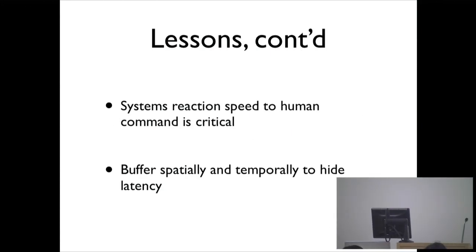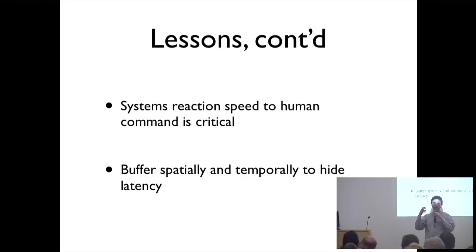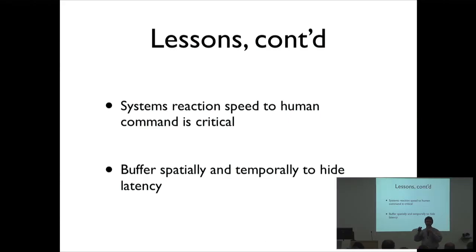Other lessons. It turns out to be very important, this connection between when the user drags the mouse or zooms in, you want to see a response right away. You don't want to see a 1-second round trip to the server. You really have to do work to, in the same way that with a video you would buffer temporally, buffer spatially. So we're buffering pixels around what you're looking at. So when you pan and zoom, we have those pixels all ready to go, and we don't have to do a round trip to the server.